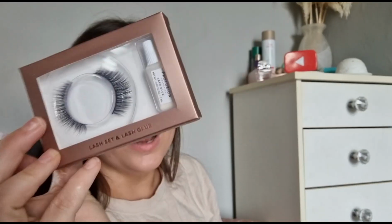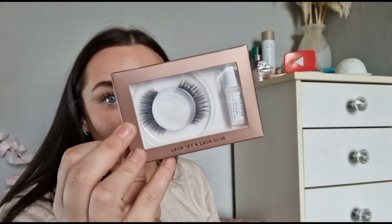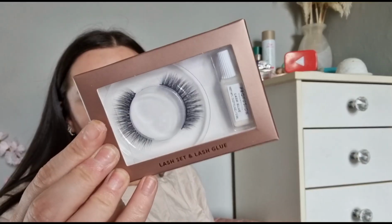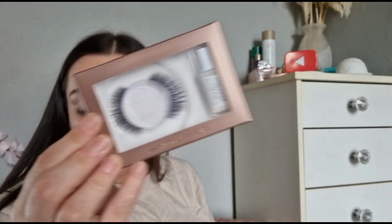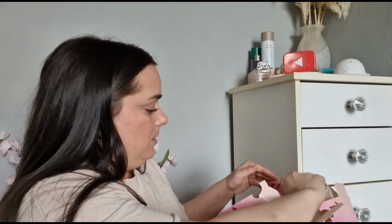We want 22. We have got false lashes with the glue. I kept saying this last year. I didn't like it the year before, how they had them on separate days. So I like how they've improved that. Definitely like how they've improved that. So that is that one, 22.